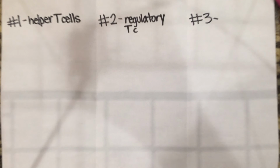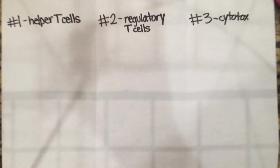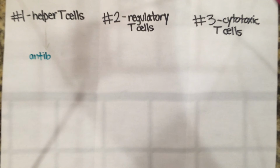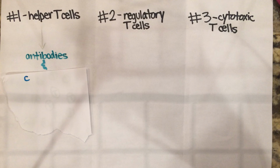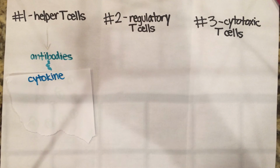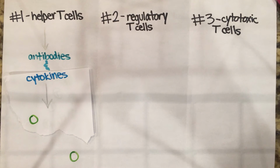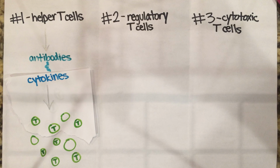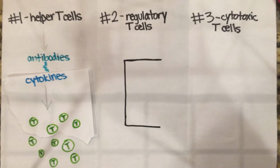There are 3 types of T cells: helper T cells, regulatory T cells, and cytotoxic T cells. Helper T cells recognize the presence of a foreign antigen and stimulate the production of antibodies and cytokines, which are small proteins that are released by cells as a form of signaling and affecting the behavior of other cells. Antibodies and cytokines activate other T cells.